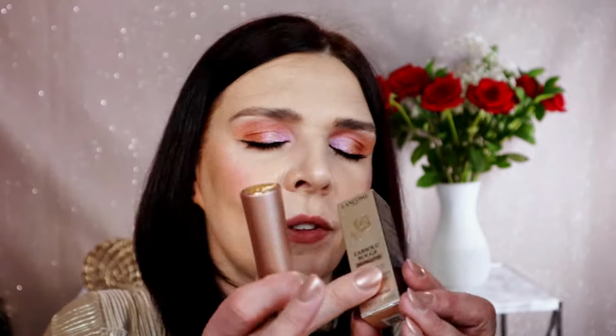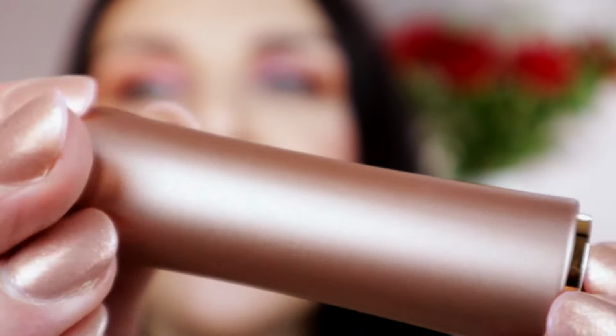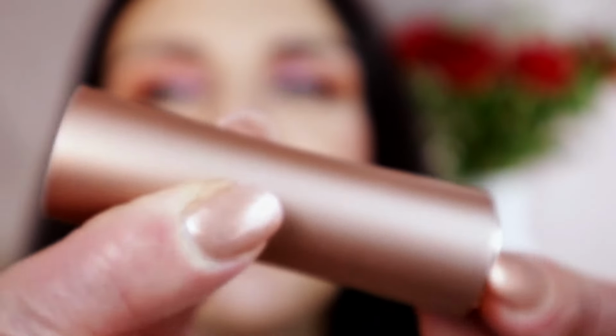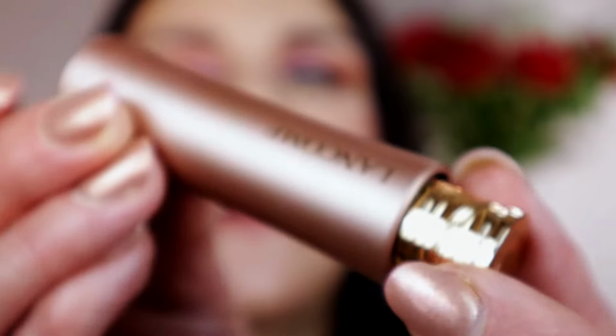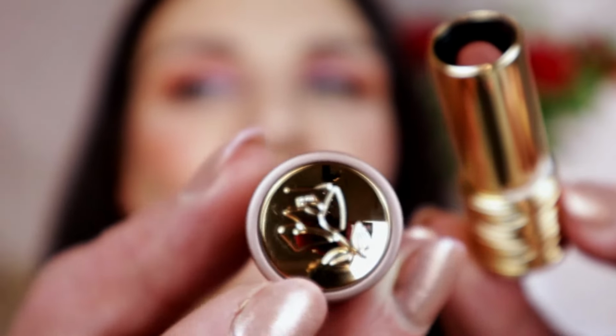This is how the lipstick box looks. Gold, this is the Lancome flower. On top, I like that they give us the name of the lip color and the number. But look at this case. This is so cute. This is how the lipstick looks. Again, on the bottom it has the name and number. But let me show you how it opens. You just need to click right here, press. Ta-da! It's so cute. You can see it has a Lancome rose flower here.